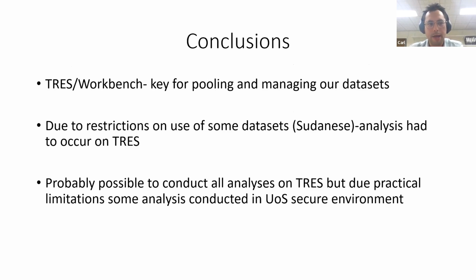So I think the main advantages of the workbench trusted research environment for us have been pooling and managing our data sets, especially across the kind of global team that we have. We've been able to keep them in a secure place. There's not been sending data sets by email or things like that. We've been able to upload them all to the trusted research environment and keep them there. And it's a central repository, similar to a shared drive that we'd normally routinely use in the University of Sheffield, but on an international scale.